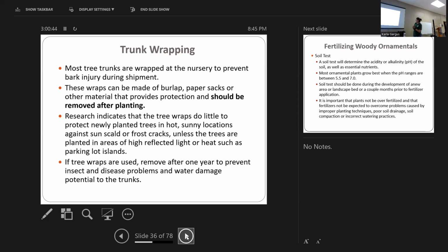Paper sacks, burlap, that's been done. Let's see. It provides protection, and should be removed after planting, or rather removed before planting. Well, unless it's on the actual trunk. Tree wraps do little to protect newly planted trees in hot sunny locations against sunscald. Yeah.